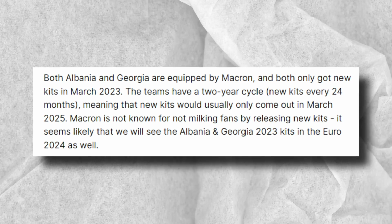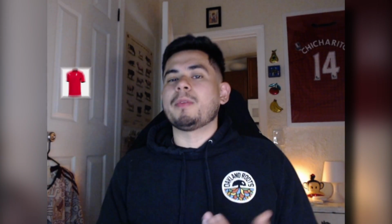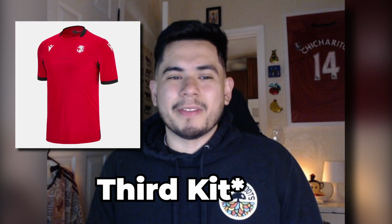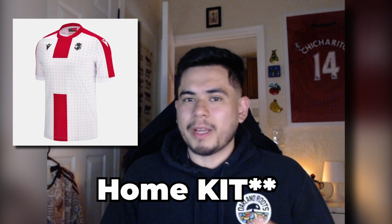So Georgia have a very similar kit situation to Albania, where their manufacturer gives them that 2-year cycle. So they're going to be rocking the same kits that they wore last time. Their home kit's going to be a very basic red design, a little bit of a pattern on it. D+ for me. Their away kit, white base this time around.